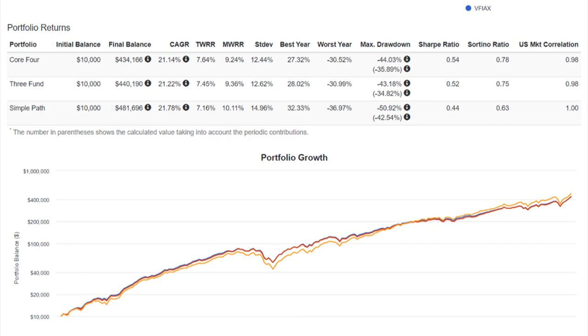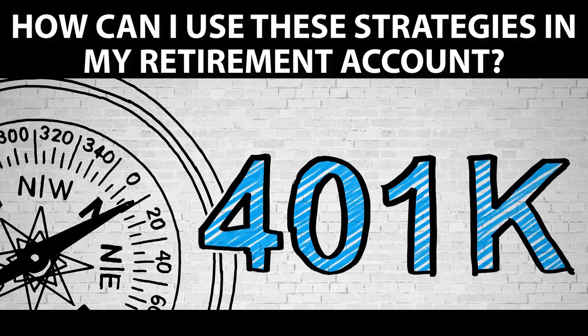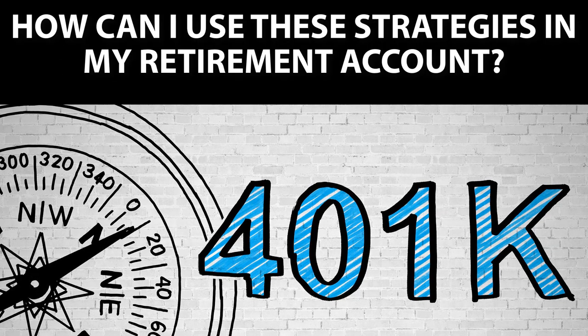Now, in fairness, during the lost decade, the simple path lost badly to the 3 fund and the core 4, but then again, this is a long-term portfolio, and the simple path does tend to do very well in multi-decade scenarios. So let's assume that you'd like to implement one of these strategies in your retirement account. How do you go about doing that?